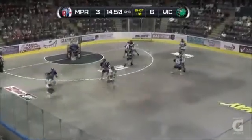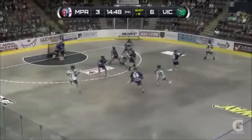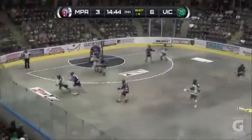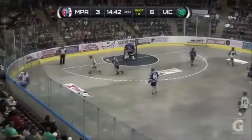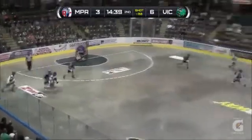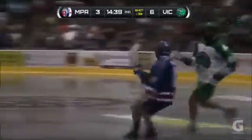And Victoria has possession again. Here is Reese Dutch. Pump fake. Gives to Conway. It hit off a stick. Ball's loose. And Conway had it for half a second, and it'll be a shot clock violation. Here comes Matt McLeod, former Nanaimo Timberman, Matt McLeod.